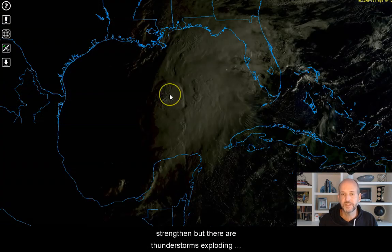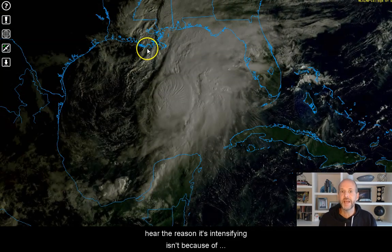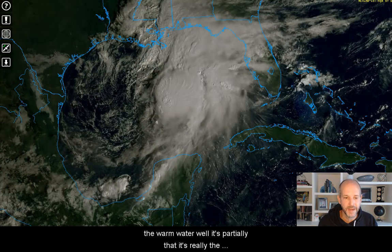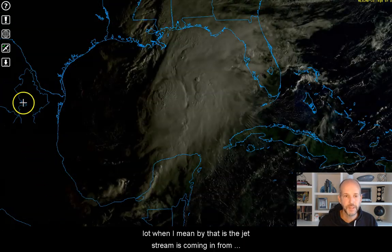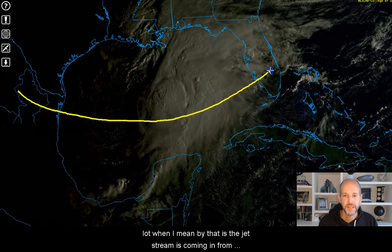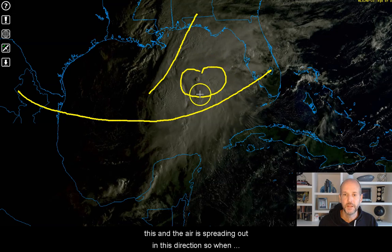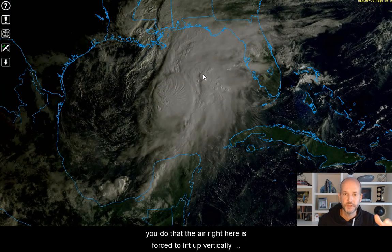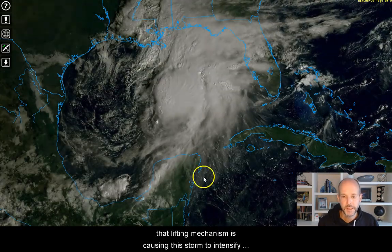The reason it's intensifying isn't because of the warm water. Well, it's partially that. It's really the dynamics in the atmosphere. This upper low, the diffluent flow aloft. And what I mean by that is the jet stream is coming in from the west here. This jet stream is coming in like this, and the air is spreading out in this direction. So when you do that, the air right here is forced to lift up vertically. That lifting mechanism is causing this storm to intensify, and you throw in some latent heat from that warm water in the Gulf of Mexico.